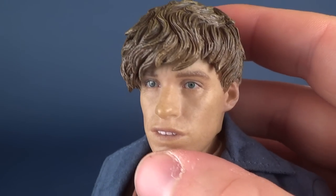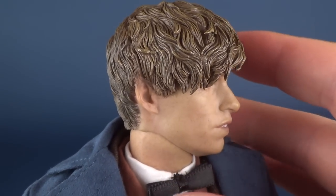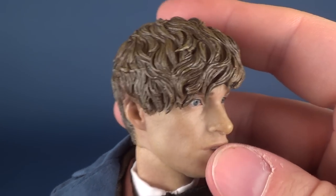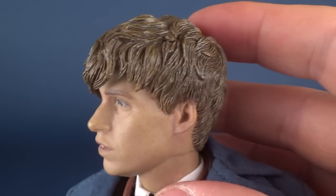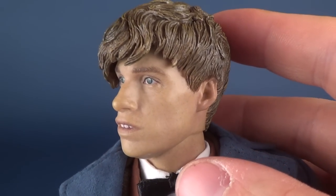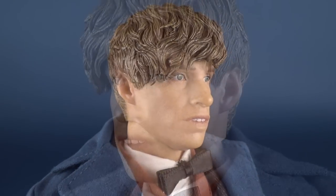The face sculpt on Newt Scamander is really nicely done, especially the hair. I think the hair is really done well too. He's got a much messier hairstyle than maybe some of the other characters that we've seen Star Ace release as 1/6 scale figures before, but they definitely have nailed and captured the hair and the likeness, I think, to his face.